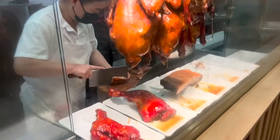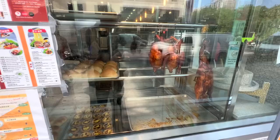We have two locations open. One is on Times Square, 240 West 40th Street. The other one is here, 28 East 23rd Street. And then one more is coming soon at City Hall, maybe in July, probably, at 123 William Street.